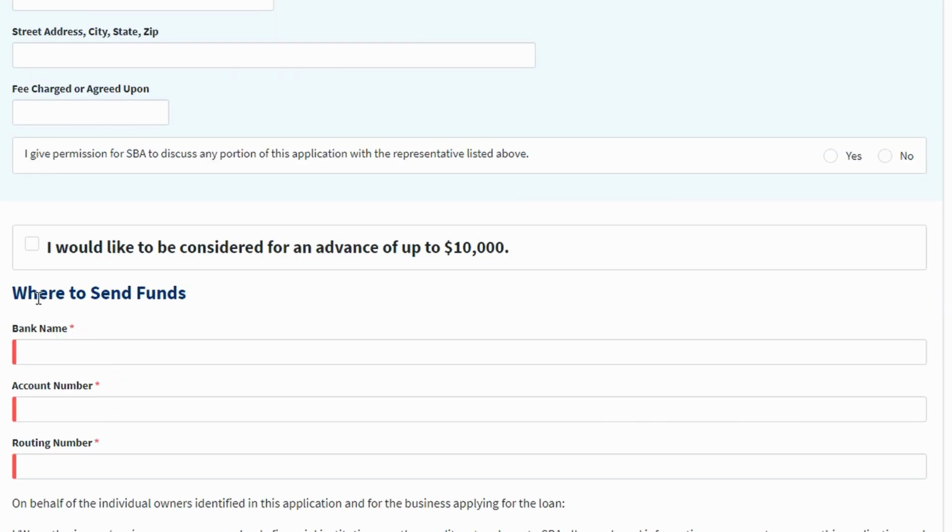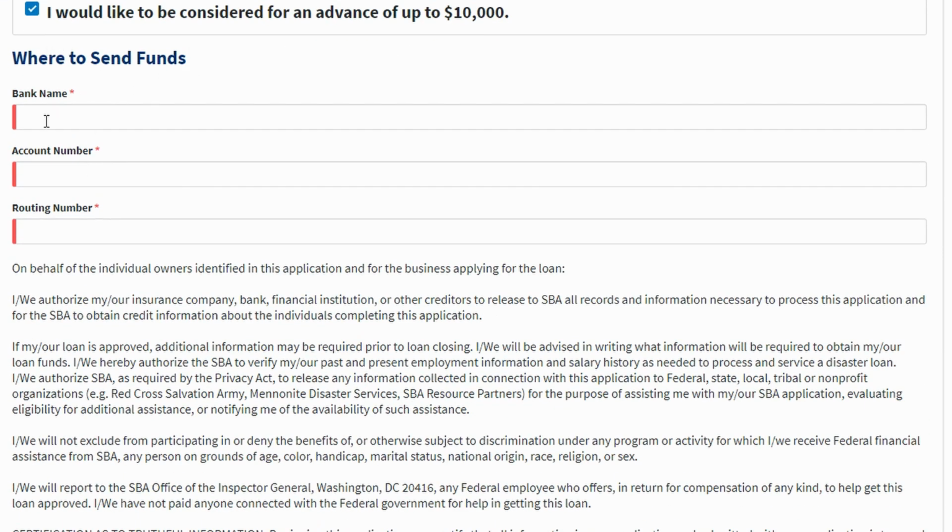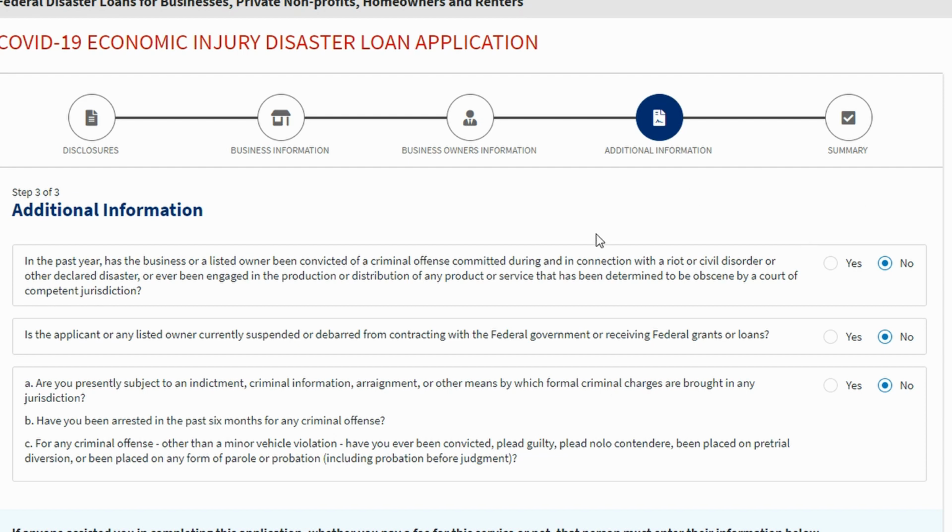Now, this is super important. If you want to be eligible for the $10,000 grant, which you obviously do, you have to check this box: I would like to be considered for an advance up to $10,000. And then where to send funds. You enter in your bank name, account number, and routing number. And then you click hereby certify that this is all accurate. Make sure this is accurate. You'll click that, and then you'll click next, and you'll get a confirmation number, and you're done. It's as easy as that.